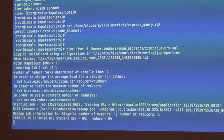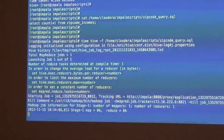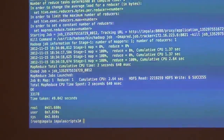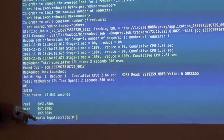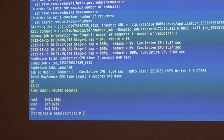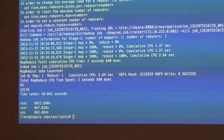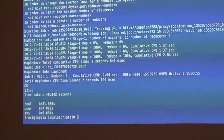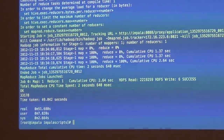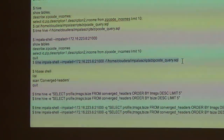So it's submitted to the cluster, it's running the map and reduce phases. Okay, so it took 51 seconds to run the query, and there's 33,178 rows. This is a very, very basic demo. Big data, exactly. Very basic demo, but imagine running this across petabytes of data in a big cluster. It'd be a lot bigger than 50 seconds. Unfortunately, I can't really fit big data on the laptop.